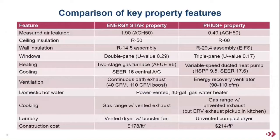Now, where they differed, we'll walk through each of the key features. So the first one on measured air leakage, the Phius property had about a 4 times improvement on air changes per hour with about a half an air change per hour. On the ceiling or roof insulation, they're about the same, with the Phius property having R60 roof compared to an R50 roof. The Phius property had about double the wall insulation with R29.4, and that was through an EFIS wall system.